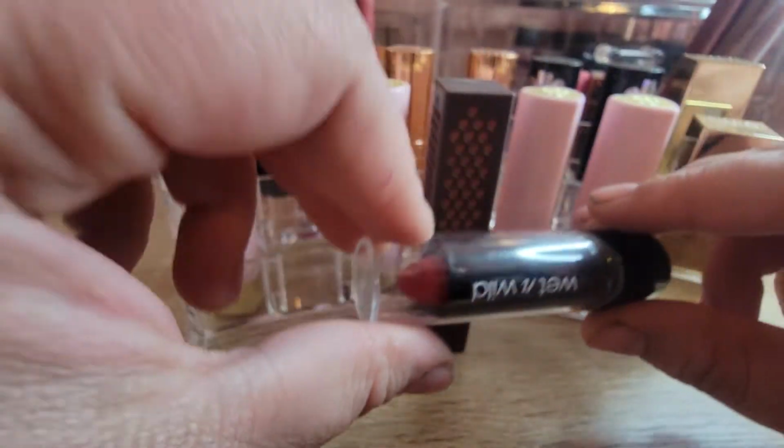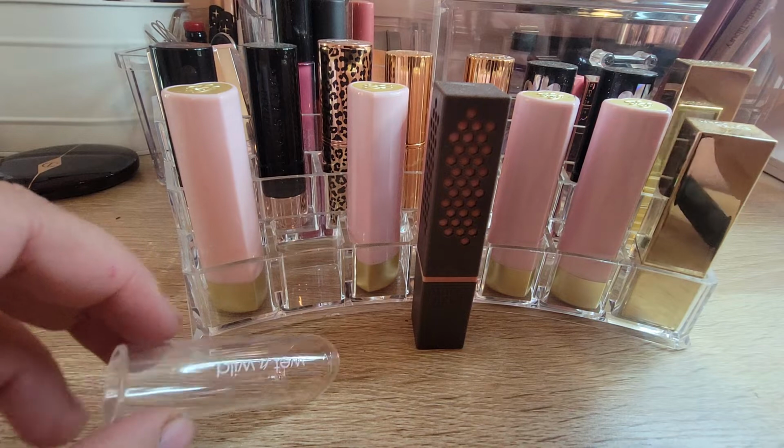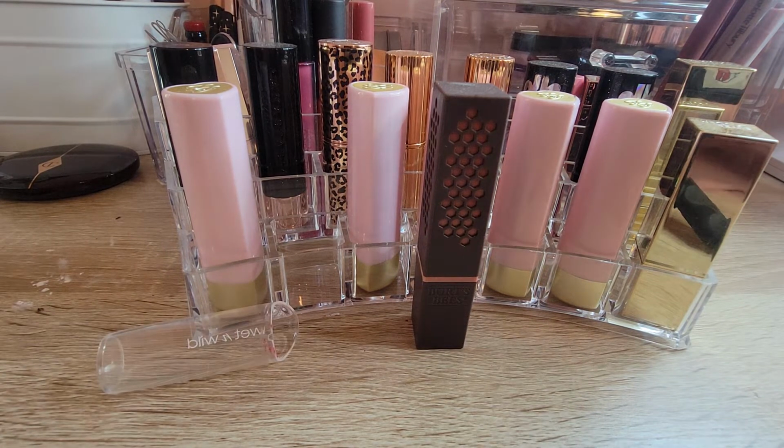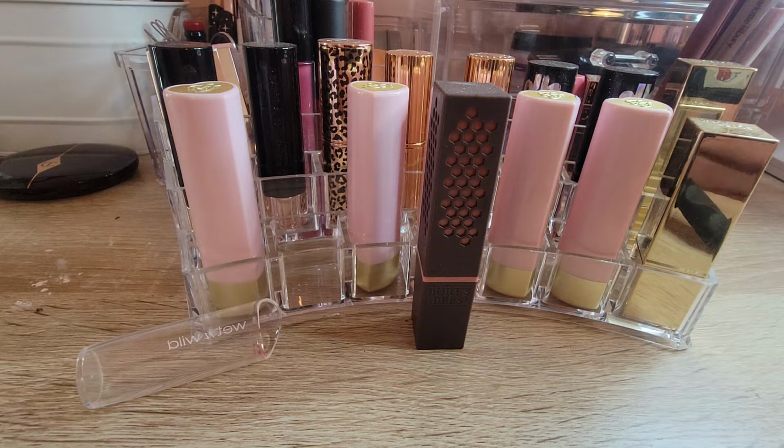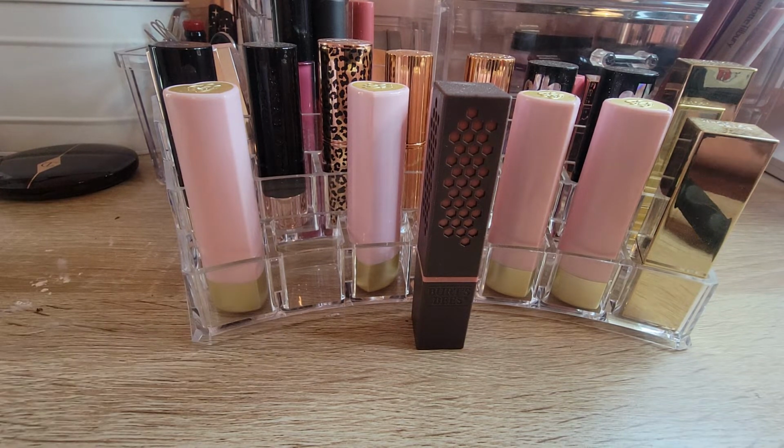This is the Wet n Wild lipstick in Cherry Frost. To me, this is more of like a glossy balm. I am going to declutter this just because I don't have reds like that that I wear often. I have a couple of reds that when I do wear red, that's what I wear, not this. So I will declutter that.